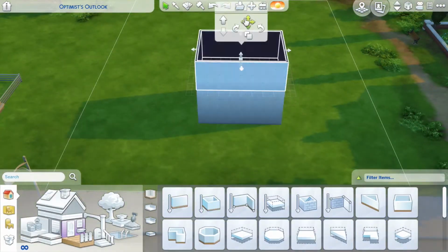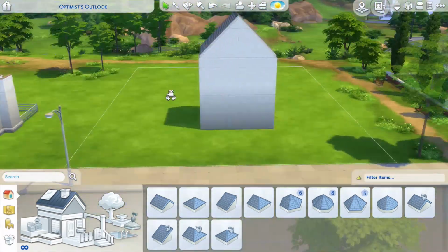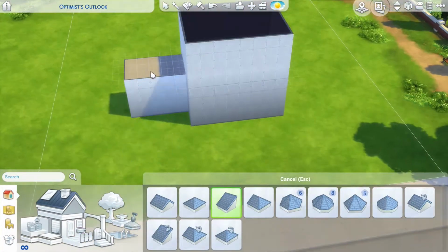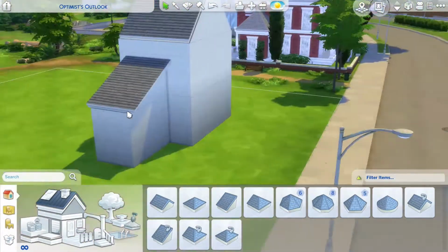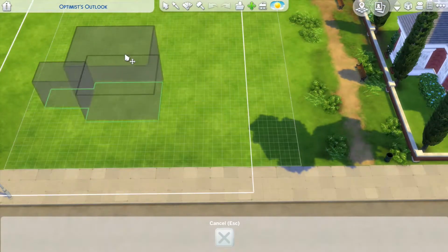Today we are building a contemporary home that is a single bedroom and about, I believe, 60 to 70k simoleons, so it's a little bit more expensive. This was built before Dream Home Decorator came out. I actually built it for Dream Home Decorator.